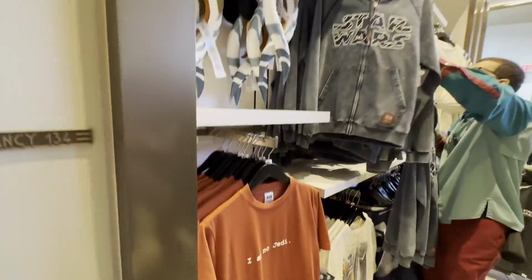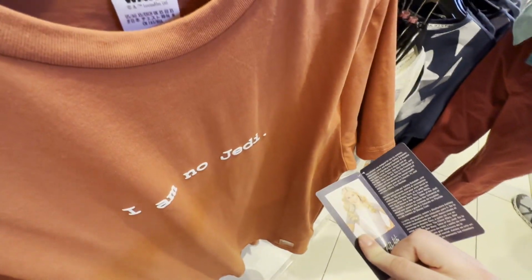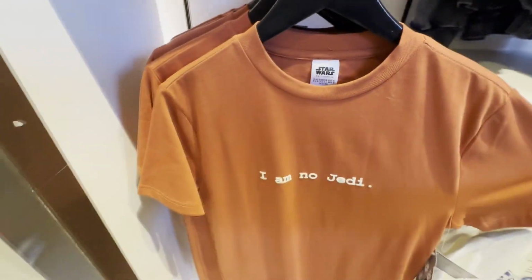Okay, turning around for the Star Wars stuff. We've got some nice Ahsoka stuff here. It's a nice little Ahsoka doll. Here's a new Ahsoka Tano line that came out on January 27th for Ahsoka Tano Day. It's all designed by Ashley Eckstein, who plays Ahsoka herself.